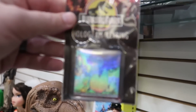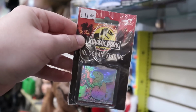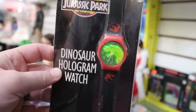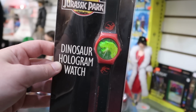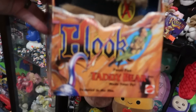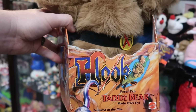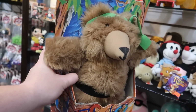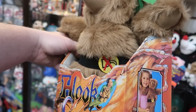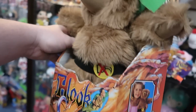I always love seeing odd vintage items like that Casper house or like these Jurassic Park hologram keychains. Man, what a lost art holograms are. We need more toys with holograms on them. We need to make that happen again. And then there's this Peter Pan's Teddy Bear. This is a plush that I don't think I even knew existed. Hook is such a special movie to me. I loved it a lot when I was younger. It always has held a special place for me, and as a result, I do love Hook toys. I didn't even know this thing existed. This is really cool to see.